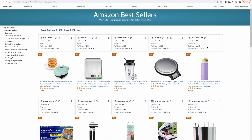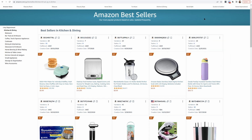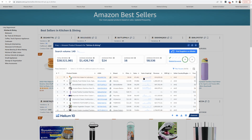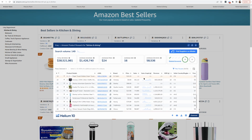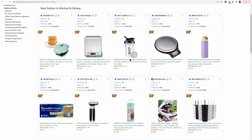This is not search results, guys. This is Amazon bestseller. Hit the Chrome extension, hit XRay, and I'm going to see the estimated sales of all of these top sellers in kitchen and dining. So this is a great way, especially once you start getting into these subcategories, to see what kind of sales these products are doing.